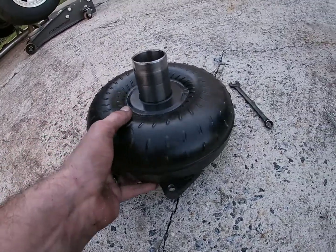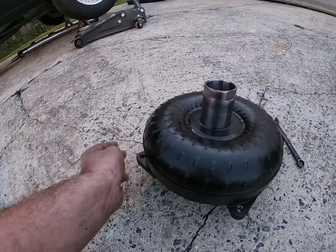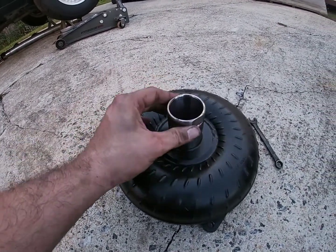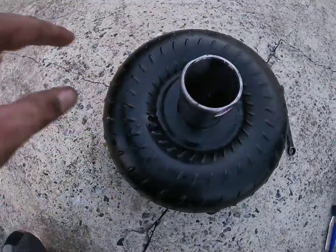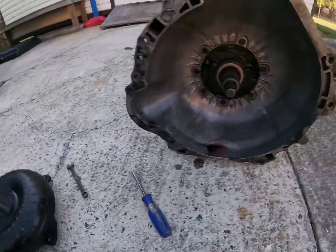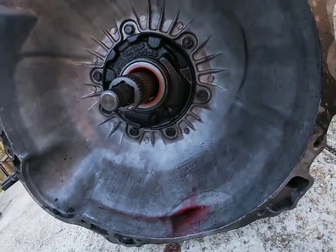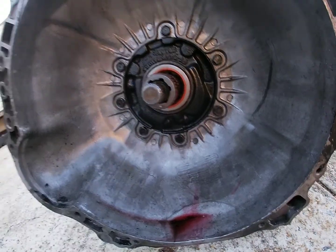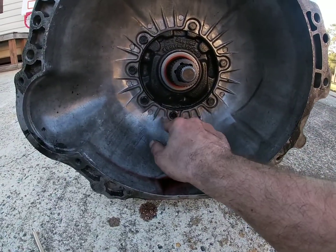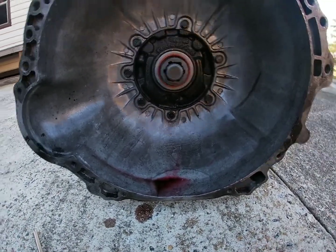So this is a 3500 PTC, and it kind of fell on the ground out there. I should have took it out before I started pulling the trans out, but I didn't. It's full of fluid, and I don't see it leaking anywhere, which is a good sign. But in that same scenario, I don't see where it's leaking from.